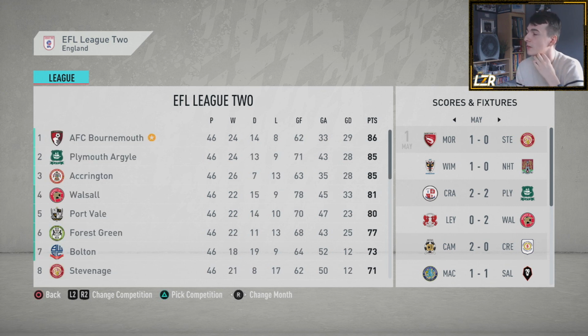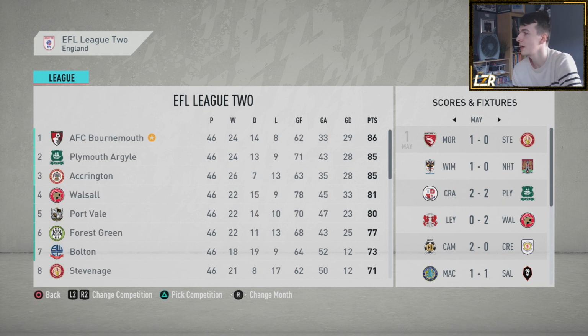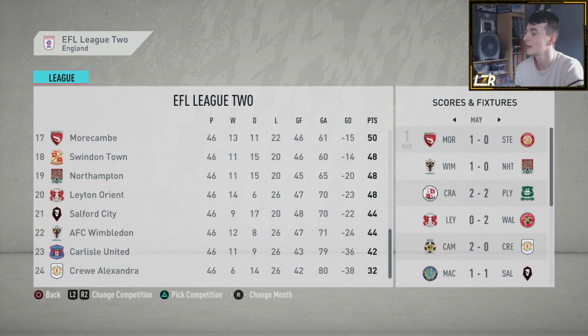Plymouth in second, Accrington in third, Walsall in fourth, Port Vale finished fifth despite being top of the league for more than any other team this season, I'm pretty sure. Forest Green in sixth and Bolton seventh. So one of Walsall, Port Vale, Forest Green or Bolton will join us in League One next season. And at the bottom, I should be correct in saying that it is Crewe who finished bottom, which is a shock considering that in real life they're top.